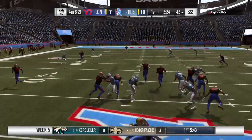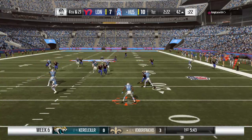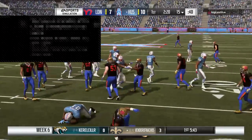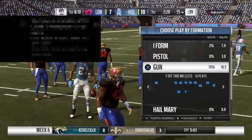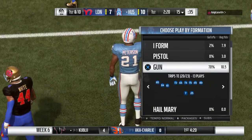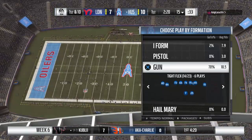And now a low liner. I think he mishit it. Well, pretty woeful there. Just 23 yards on the punt. And the offense will come back out deep in their own territory. And now out comes Houston.